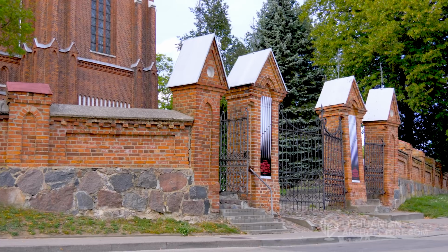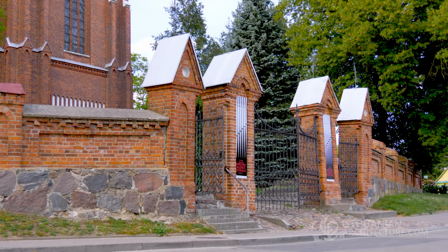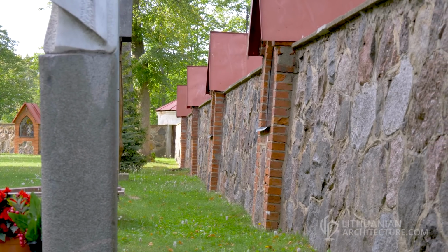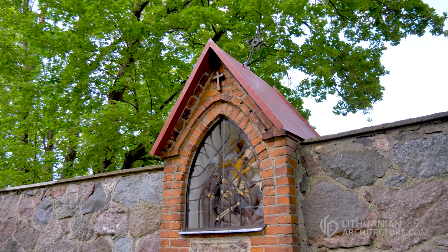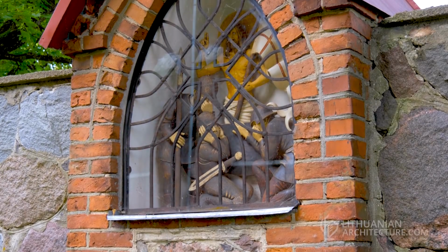The composition of the church is complete with a modest churchyard gate and a fence. The fence posts act as shrines for the sculptures of the Stations of the Cross created by Rimantas Idzelis in the 1980s.